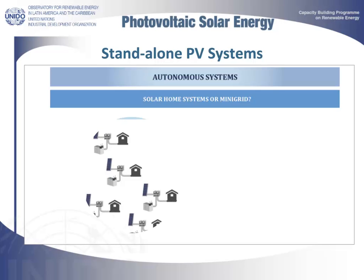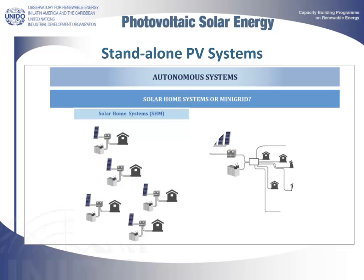This figure shows a scheme of two typical kinds of photovoltaic system in the form of mini-grid or solar home systems. They are community or small family systems respectively.